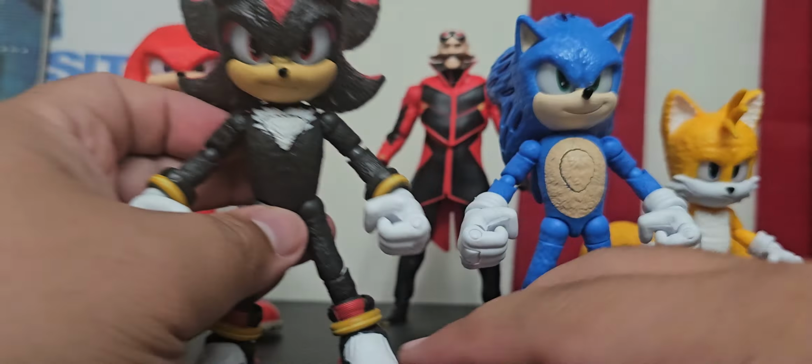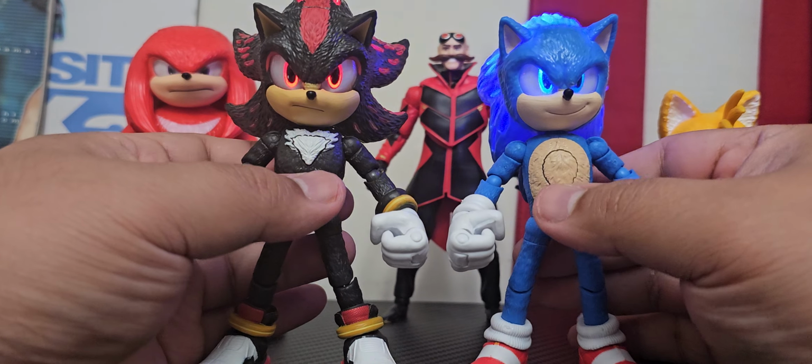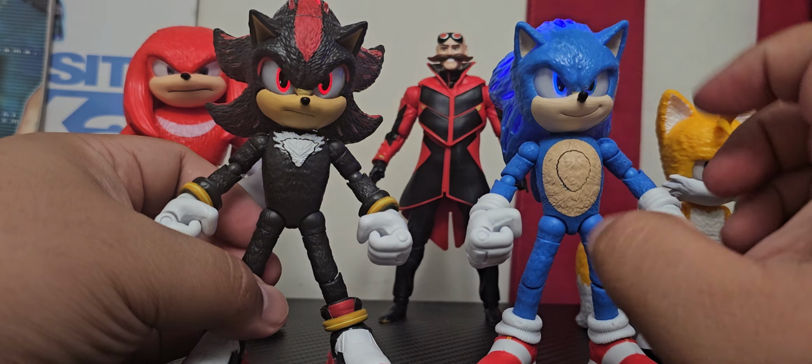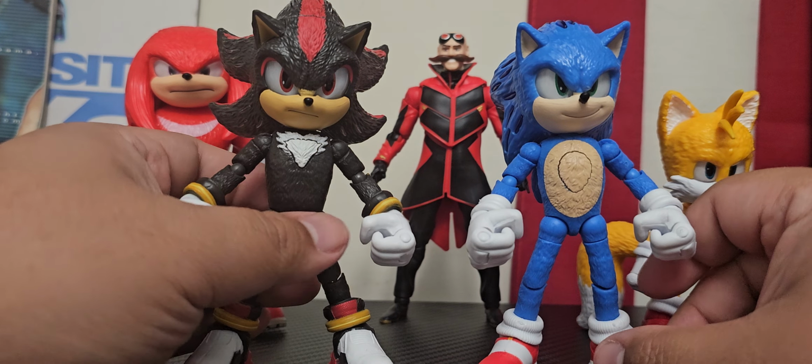Now, one of the reasons why I wanted to get this 4-pack was not only because of getting all 4 of these characters, but I also like the light up gimmick for both Sonic and Shadow. So as you can see, they each have buttons on their chests, and when you press them, their eyes and their quills light up. Sonic's has his really cool Sonic shade of blue, and the irises of their eyes glow with their respective color.